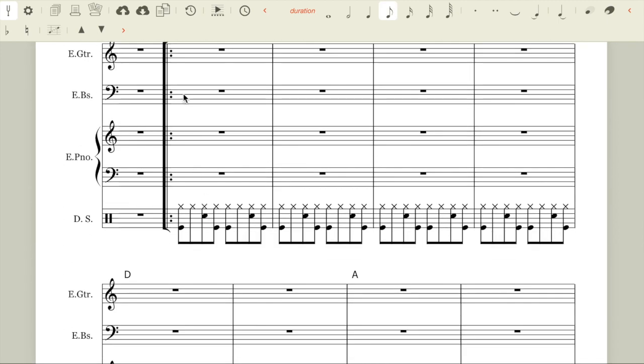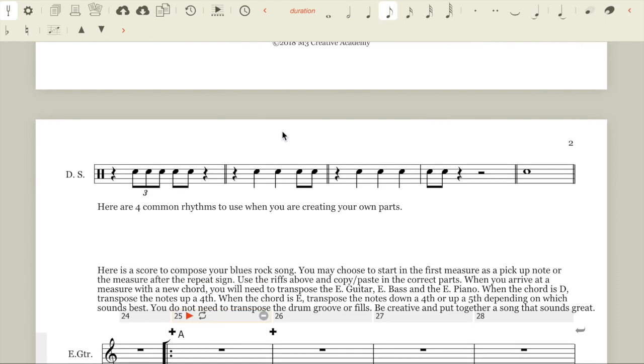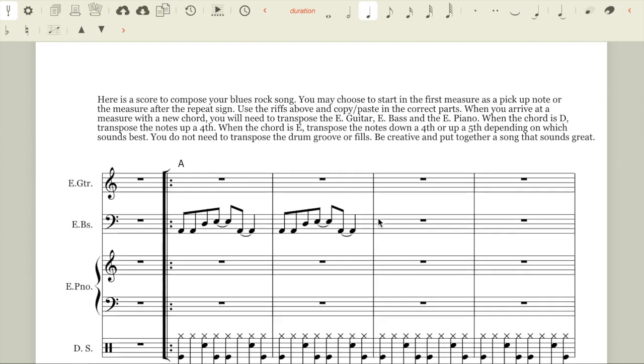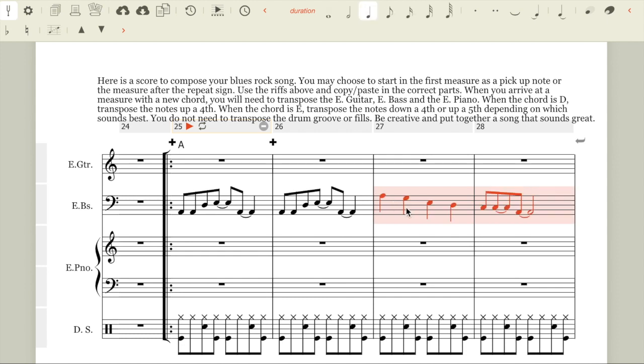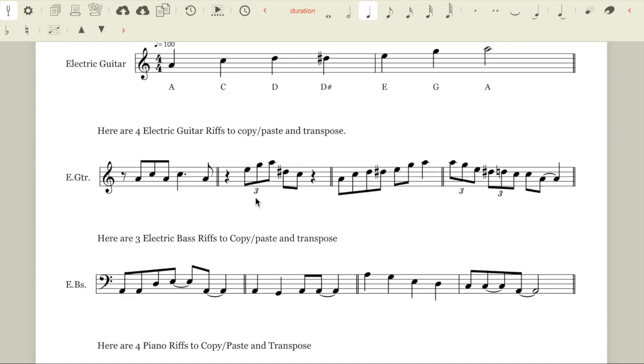And let's see, here's the electric bass part, and maybe I'll do the second riff, or maybe I'll do the last riff. That sounds good. Copy paste. By the way, all of the riffs that I do are in the key of A, so anytime there's the A, you don't have to do anything for it. Then I'm going to get the electric guitar part going and see what we got there.